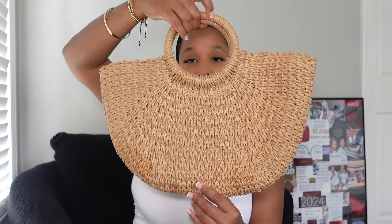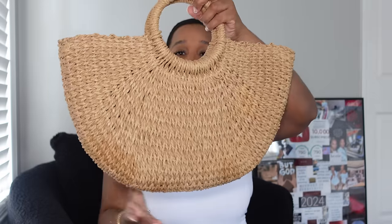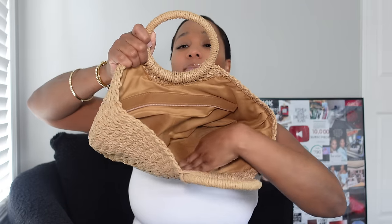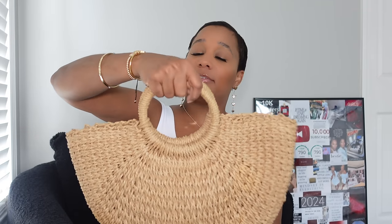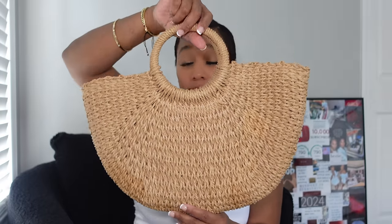Yes, that is cute. So I told y'all that I'm going on vacation, so I did pick up a few vacation things. I picked up this really cute straw bag from Shein, and it is the perfect size. It's not too big and it's not too small. It's very roomy inside. It has pockets. It says Shein inside. And the handles are very sturdy. Those handles not going nowhere.